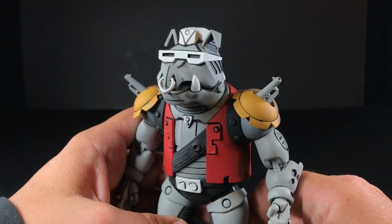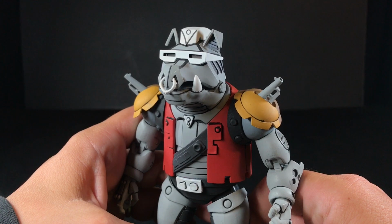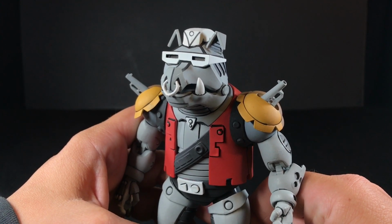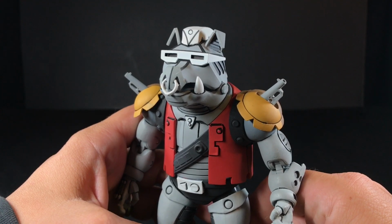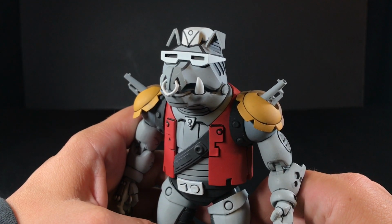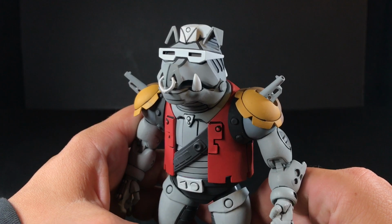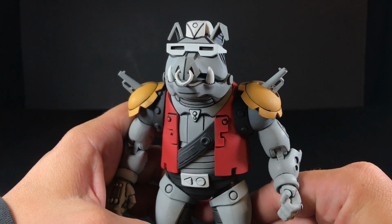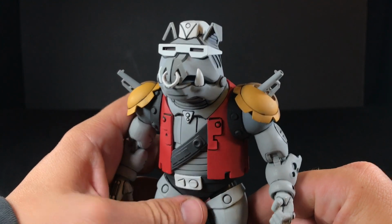All right, so now we're on to articulation, and that's very exciting to me because next up will be accessories, and that's pretty much my favorite part. One of my favorite parts of these reviews is talking about all the accessories and their backstories and all that kind of stuff. So let's try to get through this articulation as quick as possible.